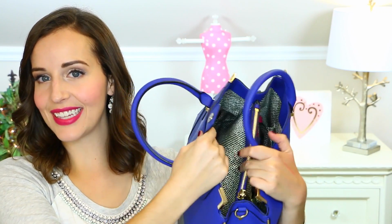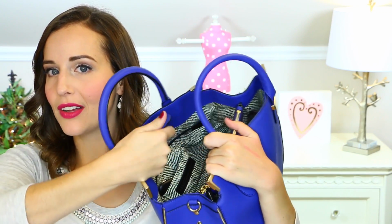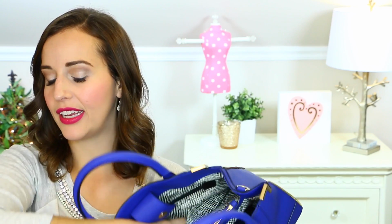So as you can see, that's everything that was in that pocket. There's also a tiny little pocket over here, and it's actually the perfect size to keep my car key. Now you may be wondering, Lacey, why do you have this separate from your little key ring? And that is because our car has a push start.